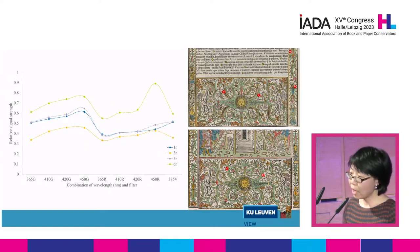Between the green earth pigments that were applied to these two folios, we can see there is a significant contrast in the fluorescence intensity beyond 590 nanometers when stimulated by 450 nanometer light. Degradation of the green earth pigments is likely to have induced the significant reduction in fluorescence intensity. So these observed changes in optical properties offer us an opportunity to develop an innovative analytical tool for conservation and research for characterizing the natural degradation of green earth pigments.